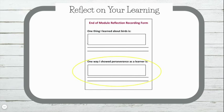Good. Now you're going to write that sentence that you just told me on the lines. Then you'll grab your crayons and put an illustration of that time that you showed perseverance in the box. Press the pause button so that you have plenty of time to finish this section of the workbook page. Then press play when you're ready to join me.